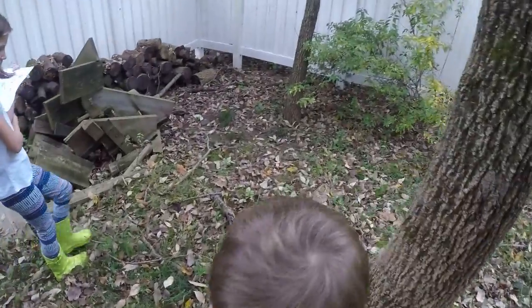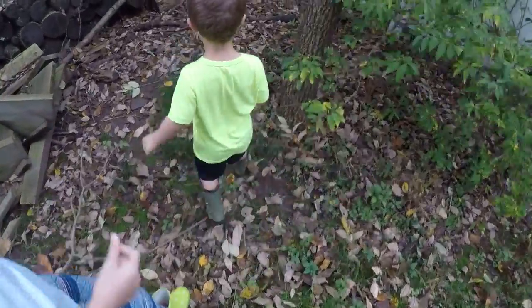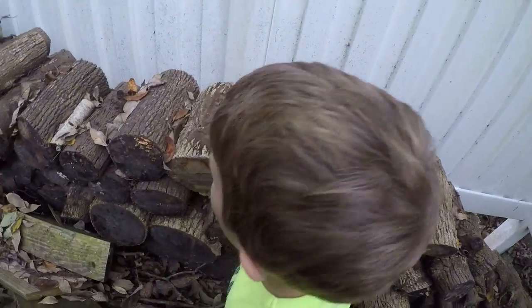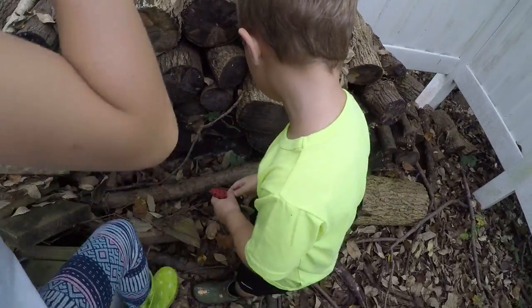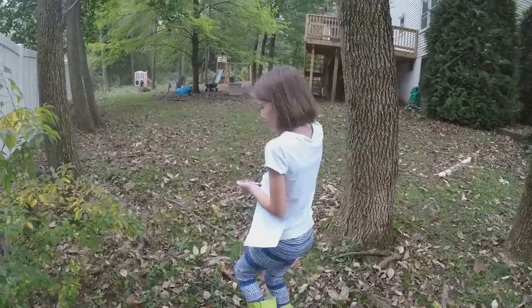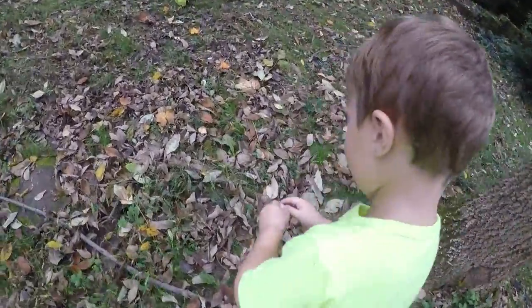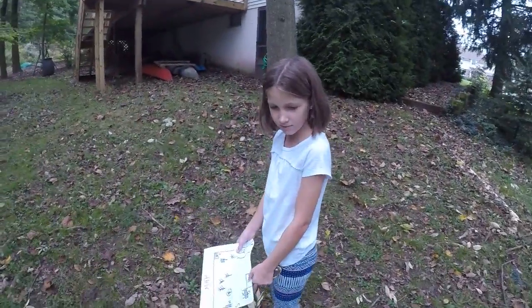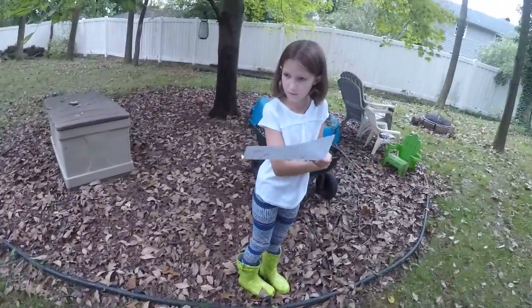Check the wood pile real good, buddy. Go down there. Check the wood pile really good. You see anything? Whoa. Ladybug. Oh, my treasure. Uh-oh, treasure fell off. Daddy, I got it. You got it? Yep. What are these sticky notes? Daddy, it's tape. Follow the rest of the treasure map.